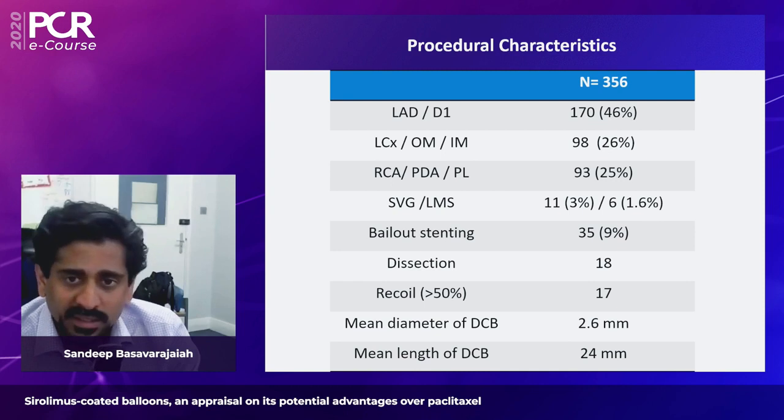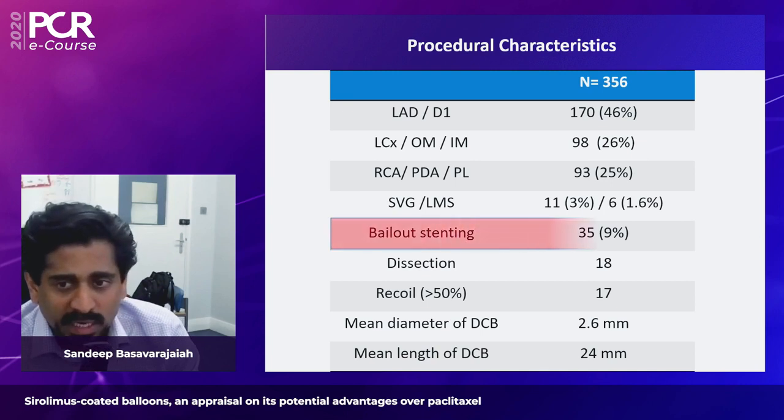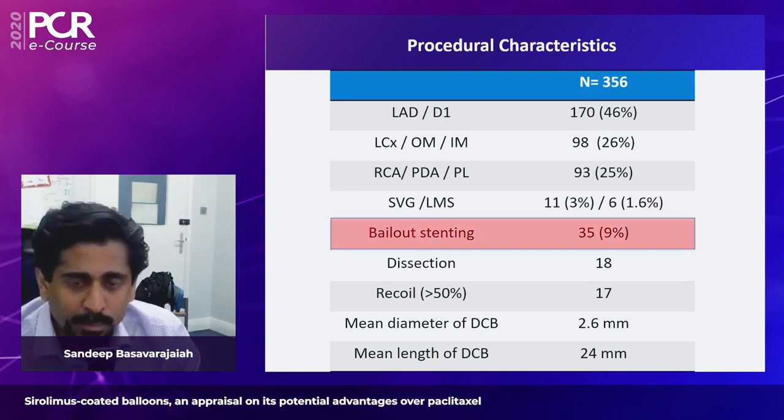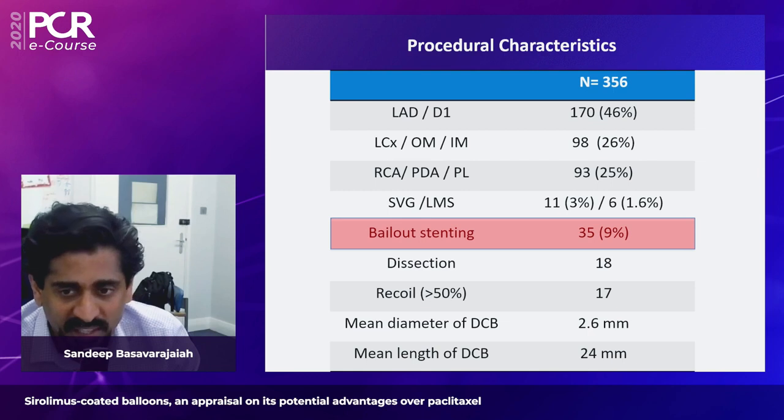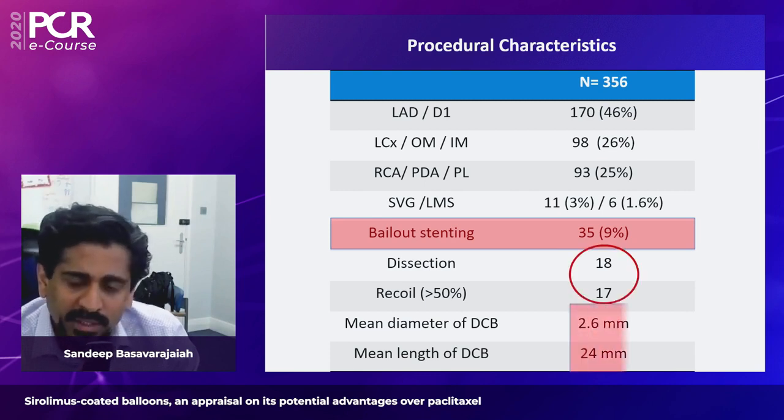In regards to further procedural characteristics, most of the lesions were treated in the LAD D1 bifurcation, followed by circumflex system and right coronary artery. We also had a small number of patients with disease in their vein grafts and left main stem. The bailout stenting was relatively low, around 9%. In our practice, we only undertake bailout stenting if there is a recoil of more than 50% or if there is a flow limiting dissection. We had around 18 cases of flow limiting dissection which needed stenting, and around 17 cases with more than 50% recoil. The mean diameter of the DCB was 2.6 millimeter, and the mean length was 24 millimeter, indicating these are small vessel long lesions.